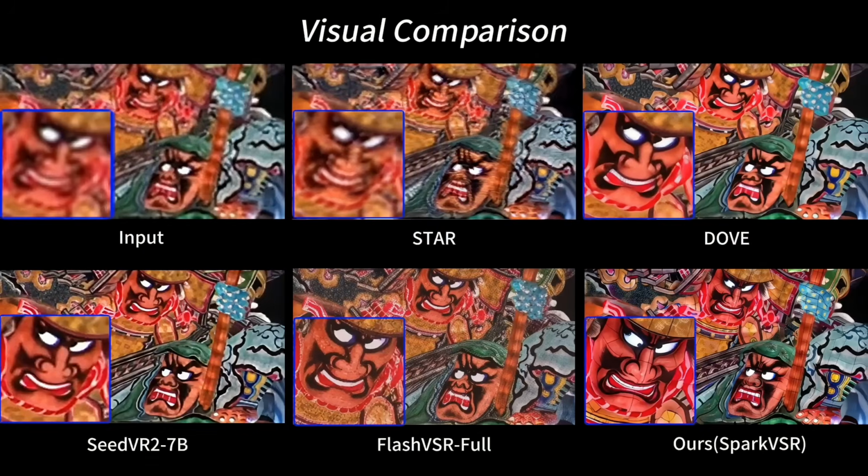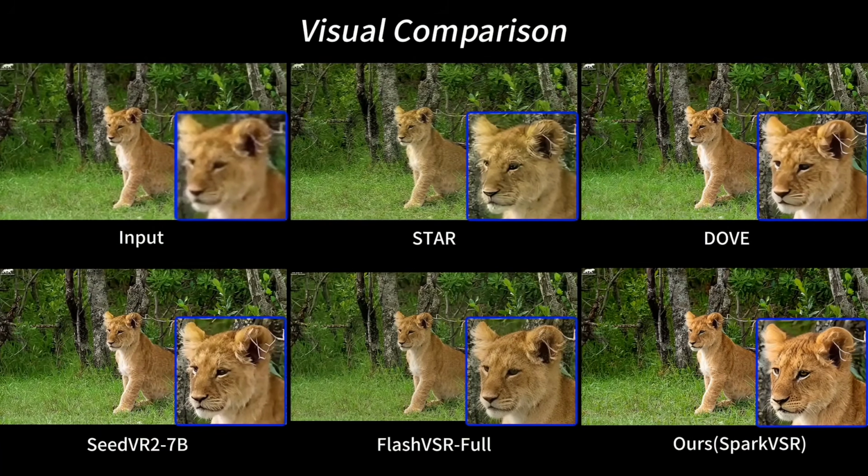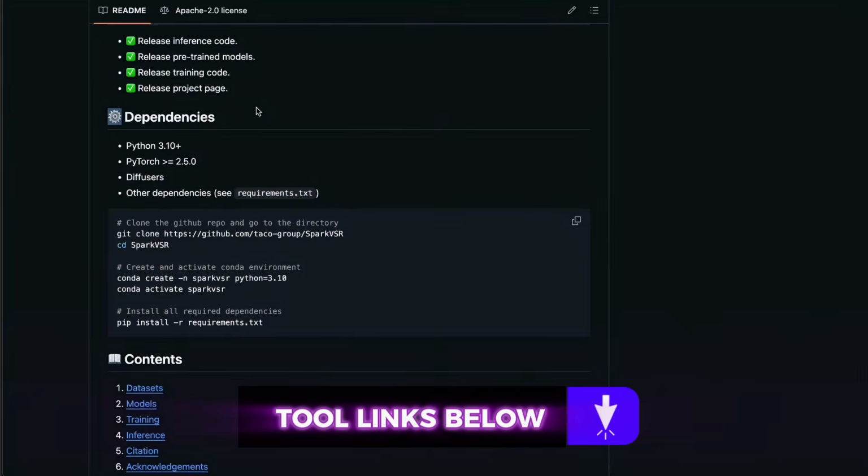In a side-by-side comparison, SparkVSR's version keeps textures, edges, and background details more defined than other upscalers on the same input. The installation code is already up on GitHub if you want to try it.